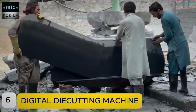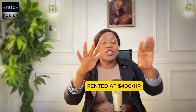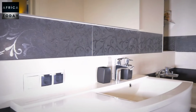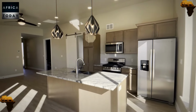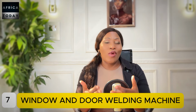Next one, let's go digital, all right? Let's talk about the digital die cutting machine. So this is that machine that is used by those who are into interior decoration or interior designing, especially those specialized in designing kitchens, bathrooms, and all the like. So this is that machine used in cutting granite or marble. So if you've got this machine, a lot of kitchen builders or designers are going to be reaching out to you.